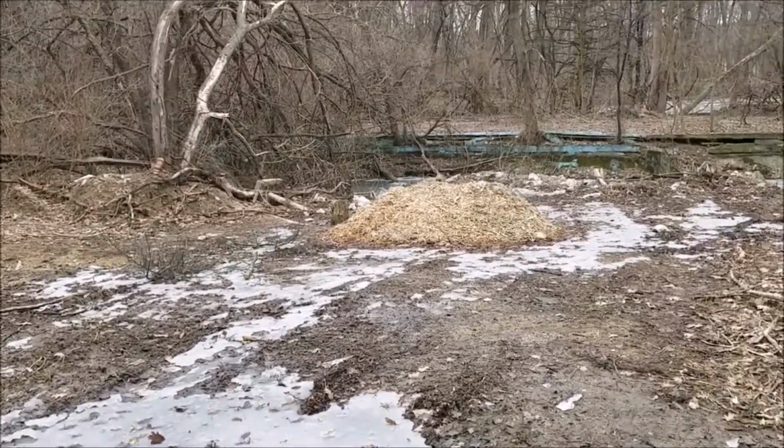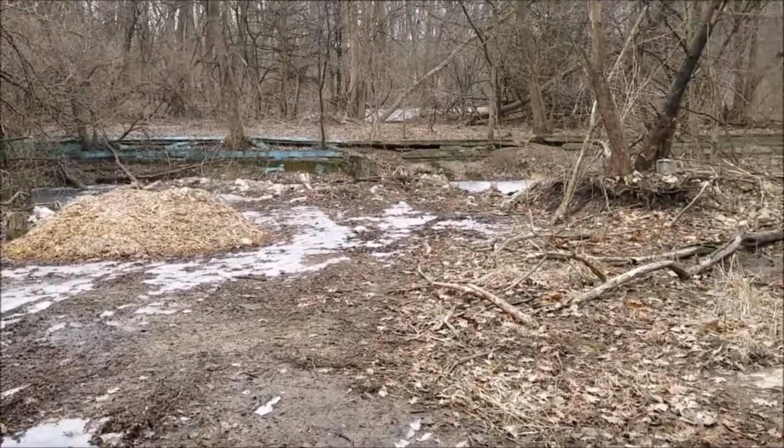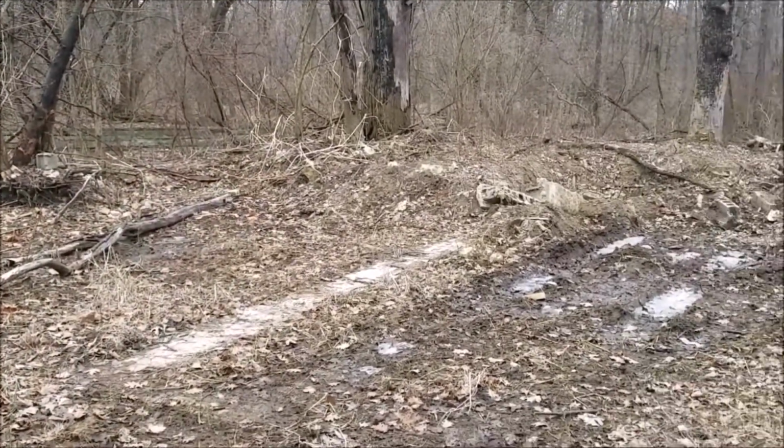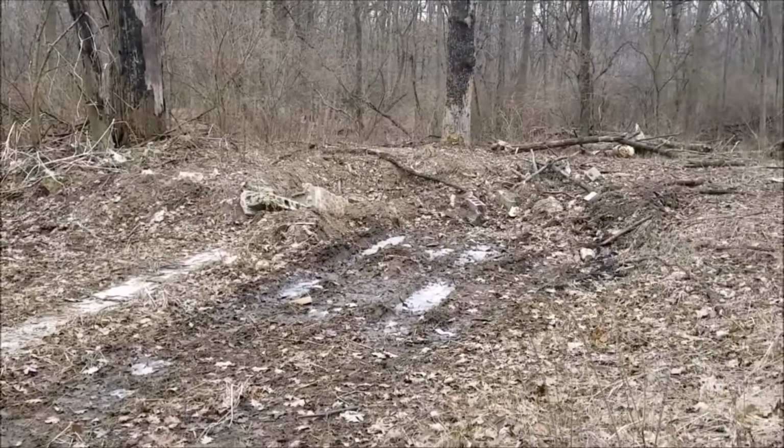So there you have it. This property was once owned by the Woodruffs. It is now owned by Pilcher Park, who will be announcing the opening of these trails and the park's preserve status on April 27th.